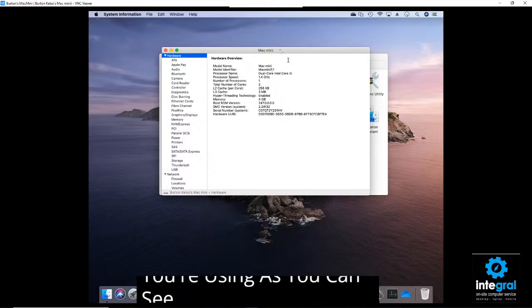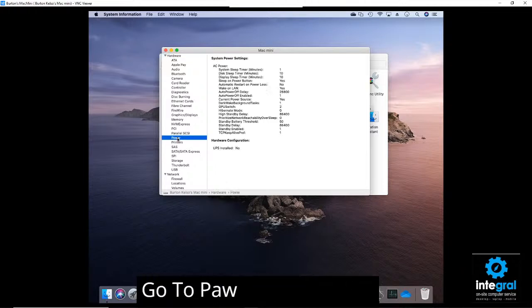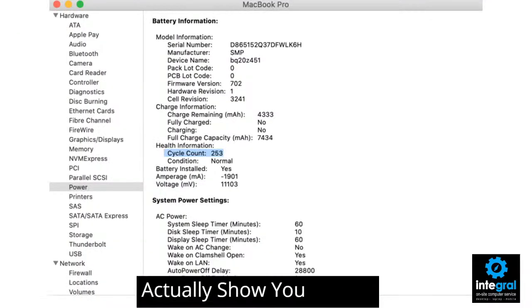Now, as you can see, I'm using a Mac Mini for the purpose of this tech tip, and it doesn't have a battery, so that makes it impossible. But if you are on your MacBook, you can go to Power, and what it will show you is your power cycles. Now, here's the tricky part. We've got to go to our screenshot to actually show you the power cycles.